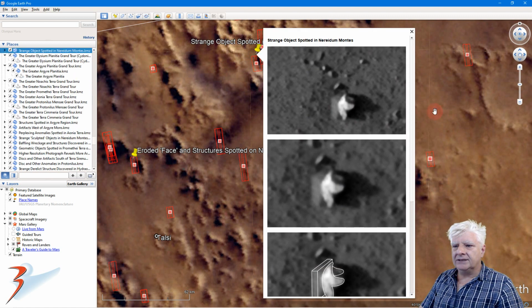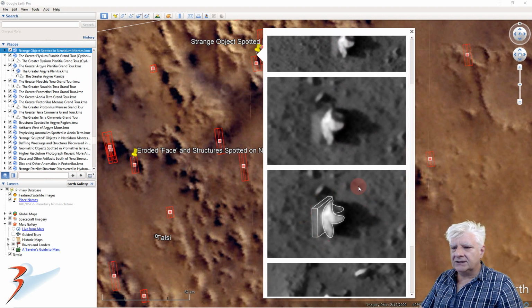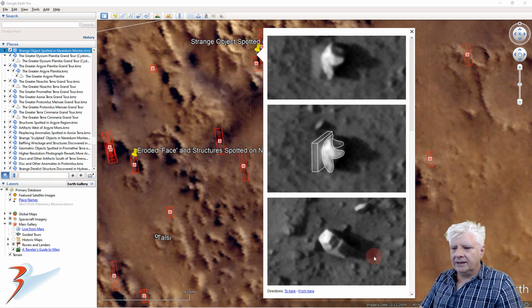The site is also on Nereidum Montes. Check out this strange part. Highly artificial looking on top of a rectangular base. The way these smaller objects have been arranged in an arc coming off the one side there. We're looking at another sculpted part on top of a rectangular base there. And then this weird blocky item in that photograph as well.